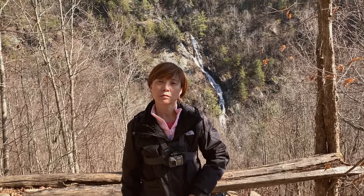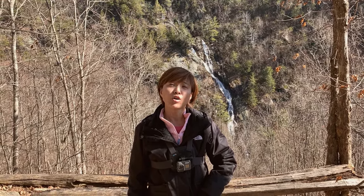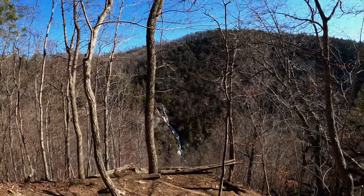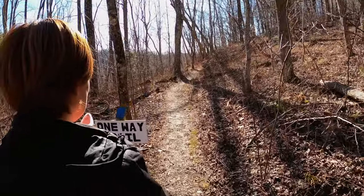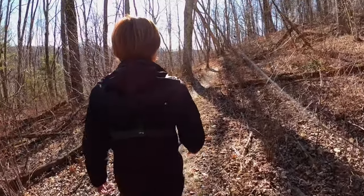Not George. Gorge. What's the difference between George and Gorge? No E. Say goodbye to the waterfall. Bye-bye now. Never see you again. So we did 1.8 already. Yeah, at least. I mean, we've done more than that, but.